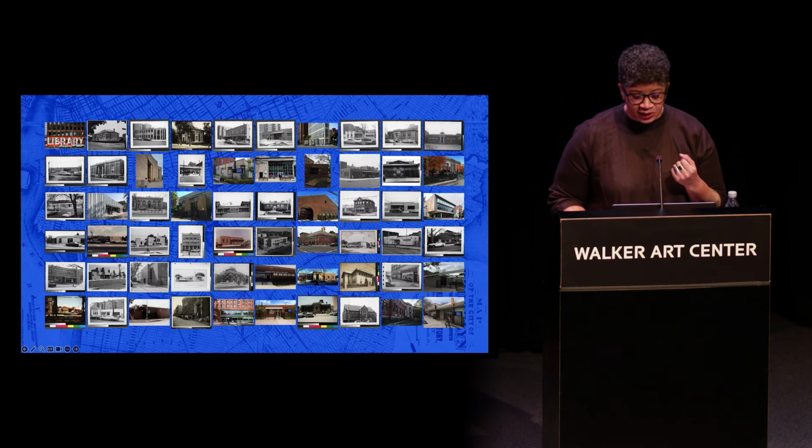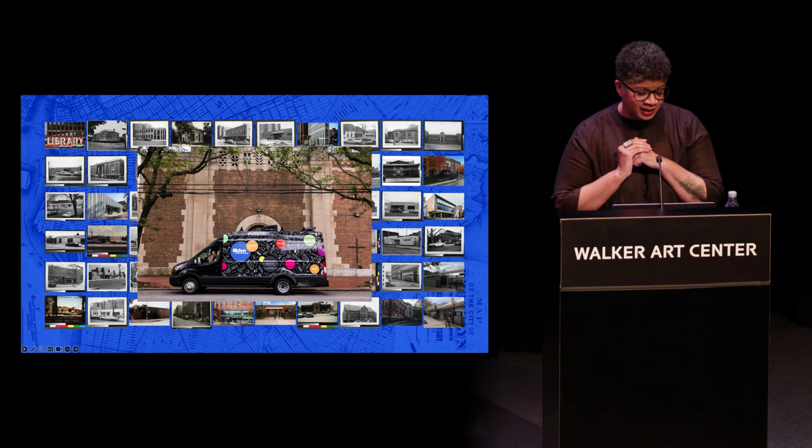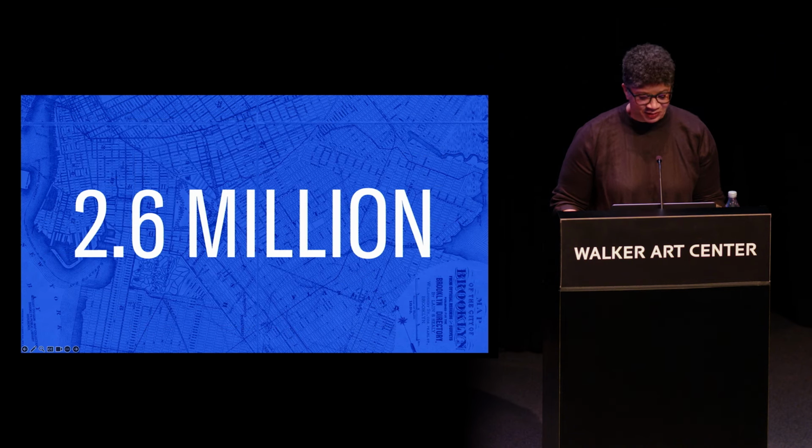We've got 62 branches all over Brooklyn, 63 if you count the bookmobile. And that was actually one of the first projects I did when I started there, was wrapping the bookmobile, which just warmed my heart so much. We're the 6th largest public library system in the country. And in case you were wondering, Maricopa County in Arizona has the most, for whatever reason.